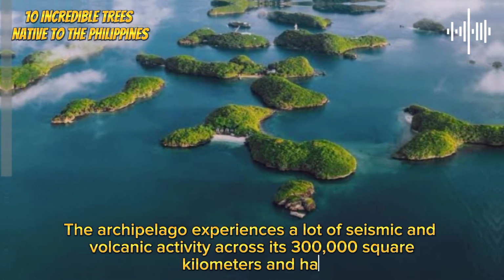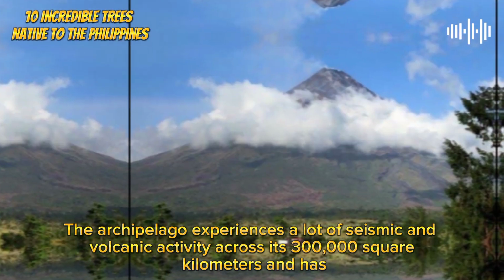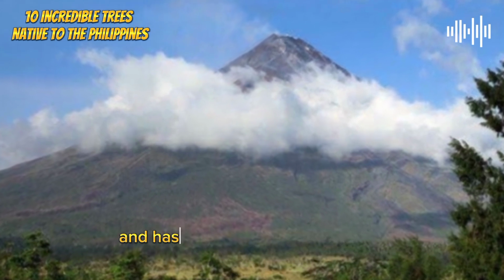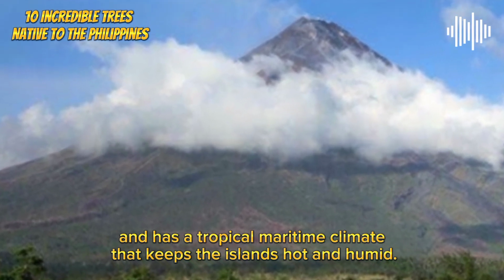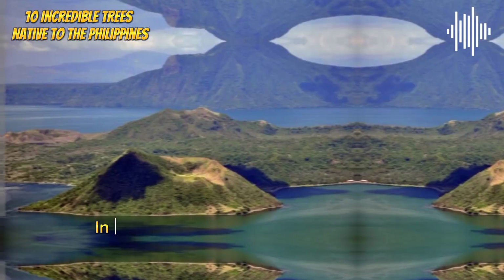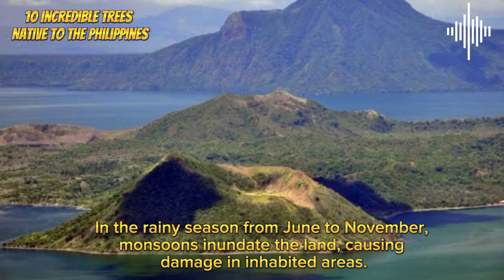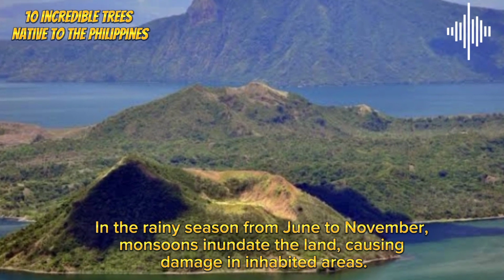The archipelago experiences a lot of seismic and volcanic activity across its 300,000 square kilometers and has a tropical maritime climate that keeps the islands hot and humid. In the rainy season from June to November, monsoons inundate the land, causing damage in inhabited areas.